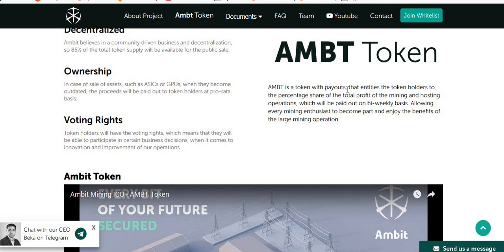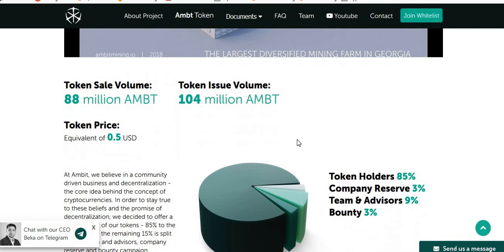Ambit is a token with payouts that entitles the token holders to a percentage share of the total profit of the mining and hosting operations, which will be paid out on a bi-weekly basis, that's twice a month, allowing every mining enthusiast to become part of and enjoy the benefits of the large mining operation. They've got a YouTube video here, which you can check out if you want.